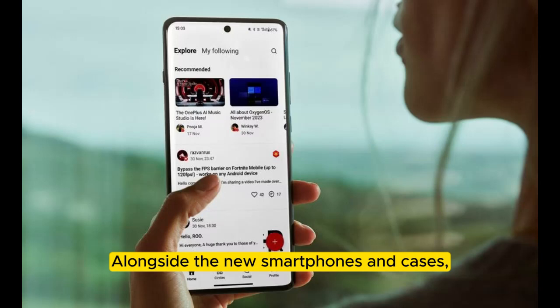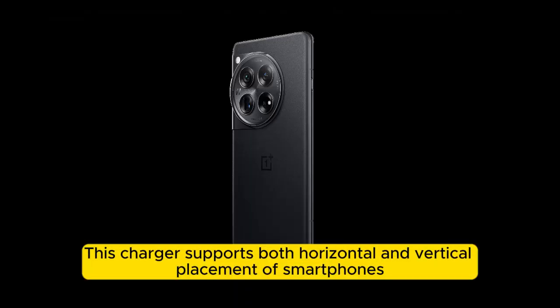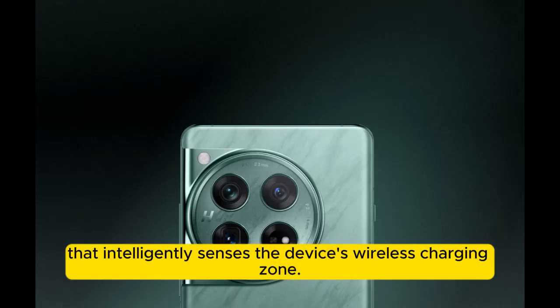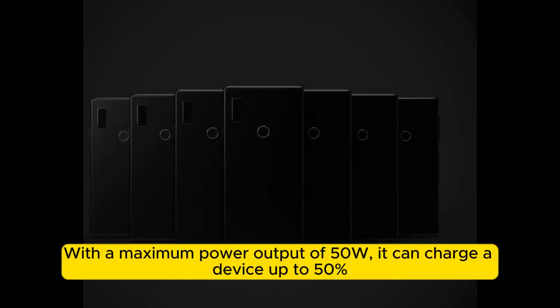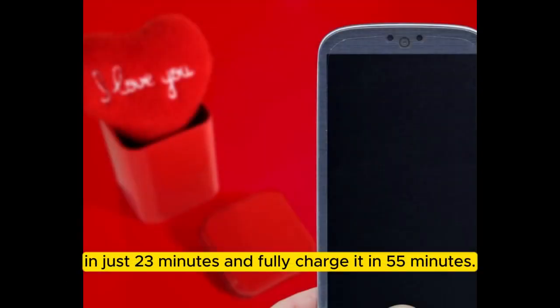Alongside the new smartphones and cases, OnePlus has also launched the AIRVOOC 50 wireless charger. This charger supports both horizontal and vertical placement of smartphones and features a built-in charging coil that intelligently senses the device's wireless charging zone. With a maximum power output of 50W, it can charge a device up to 50% in just 23 minutes and fully charge it in 55 minutes.